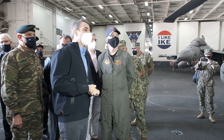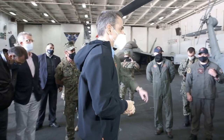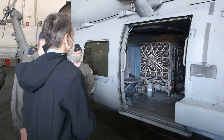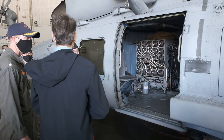So how big is the crew? Typically it's three: two pilots and one sensor operator in the back. These are my sensor operators. They run the radar and the anti-submarine warfare equipment. They also are rescue swimmers, so they can do search and rescue. They pretty much do everything. These guys are amazing.